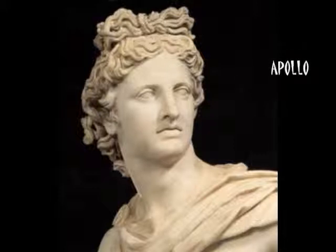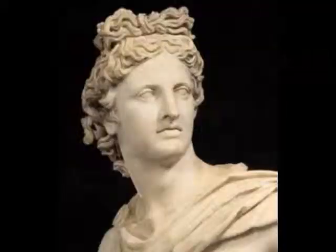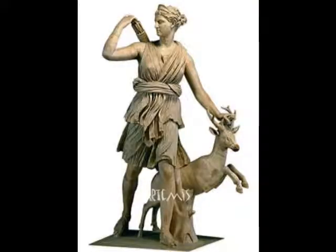Apollo. He was a god of the sun, the light, the music, and the prophecy. His symbols are the lyre, the tripod, the laurel tree, and the navel stone. Artemis. She was the goddess of hunting and of the wild. Her symbols are the stag and the moon.